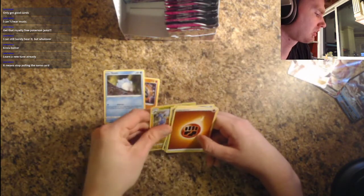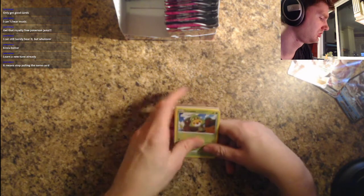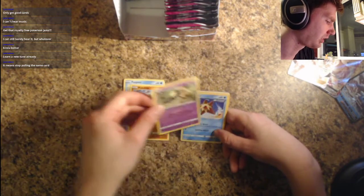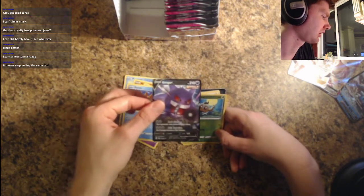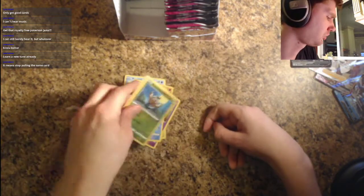So, three hits on one side. We need one more out of two packs to call this a normal pull rate box. Whatever a normal pull rate is. So, Sweetle, Panpour, Makuhita, Mawile, Staryu, Phantom. Oh, what's back here? Gengar V. Alright, so another hit. So we did hit our four hit quota. Nothing crazy there, but that's about normal what we would see. So we got two V's, a four, and a VMAX. And not a bad VMAX, I might add.